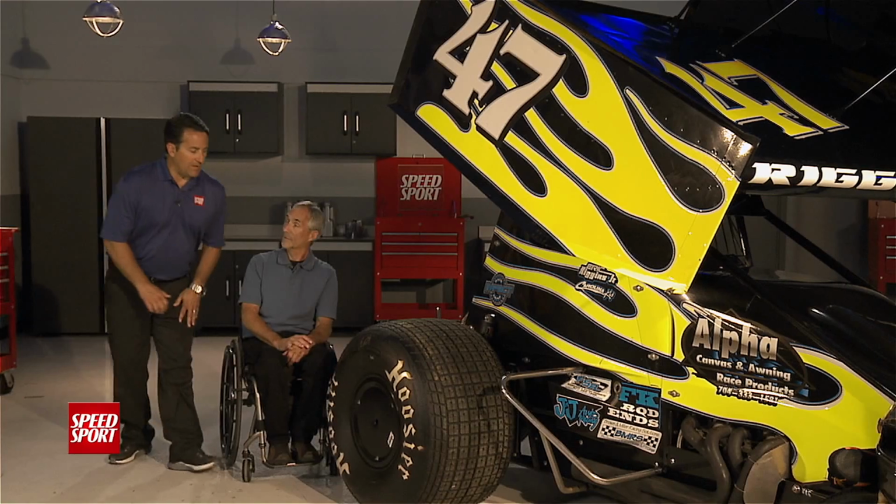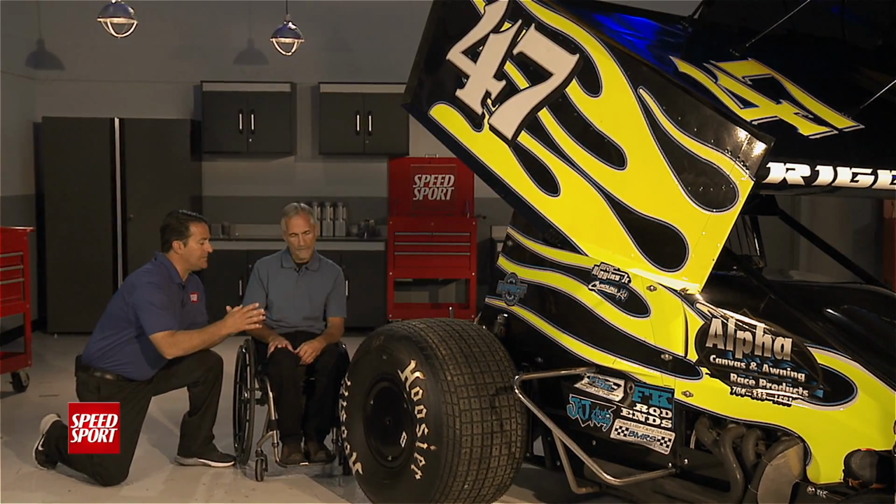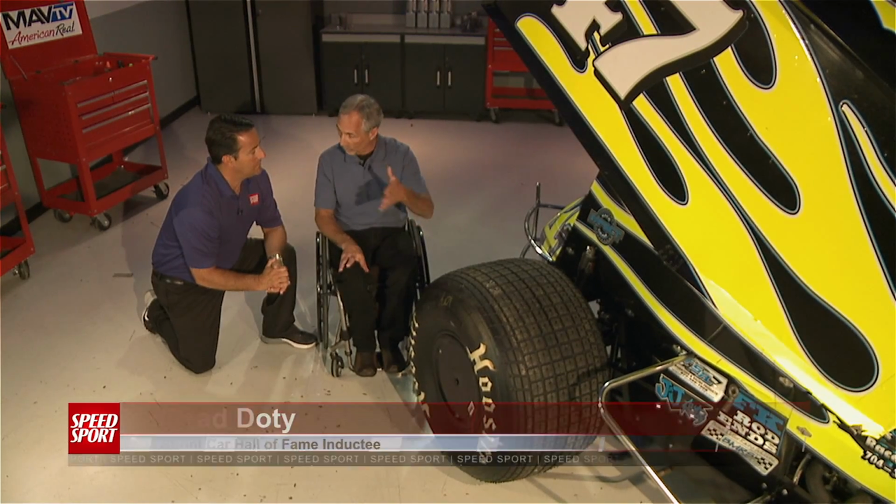Now let's talk about that big right rear tire. Okay, Brad, let's take a look at this right rear. How much bigger is it than the rest of the tires on the car, and what's its purpose for being so massive? Well, it's about 105 inches in circumference, and it's a lot bigger than the left rear, and that helps the car roll through the corners.